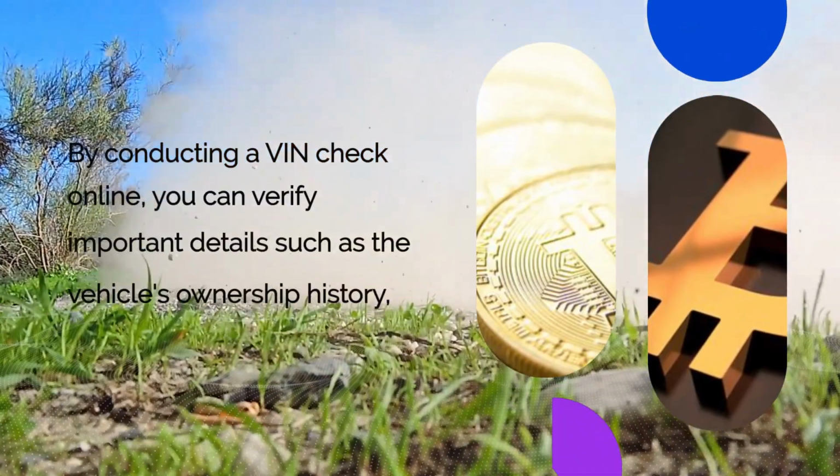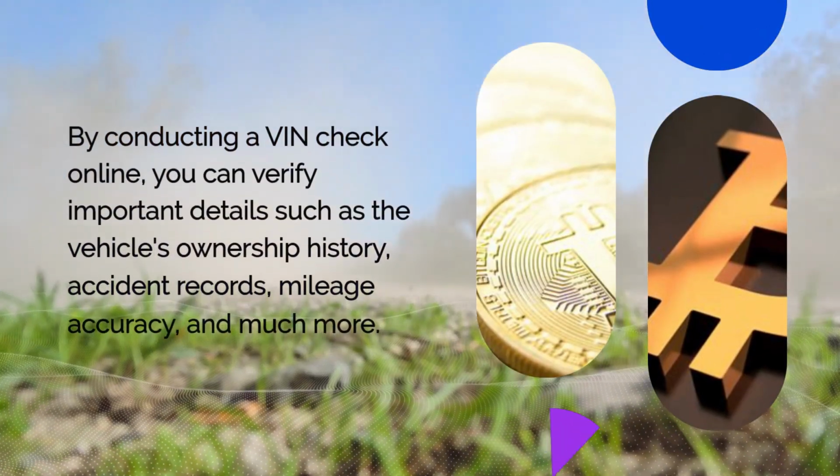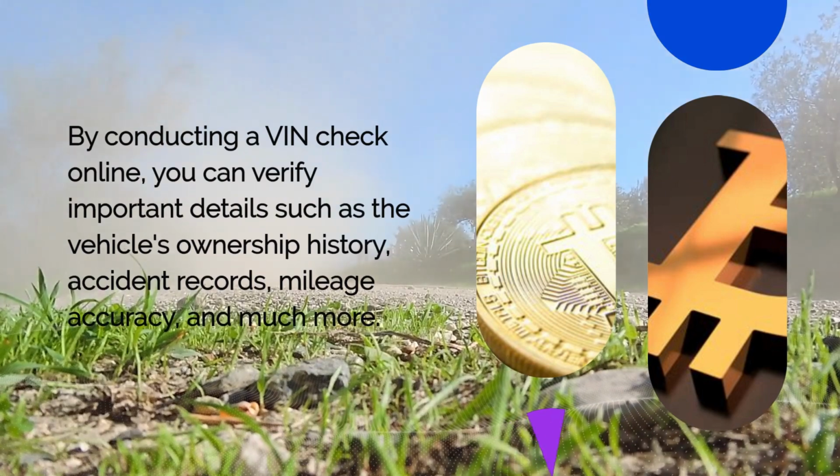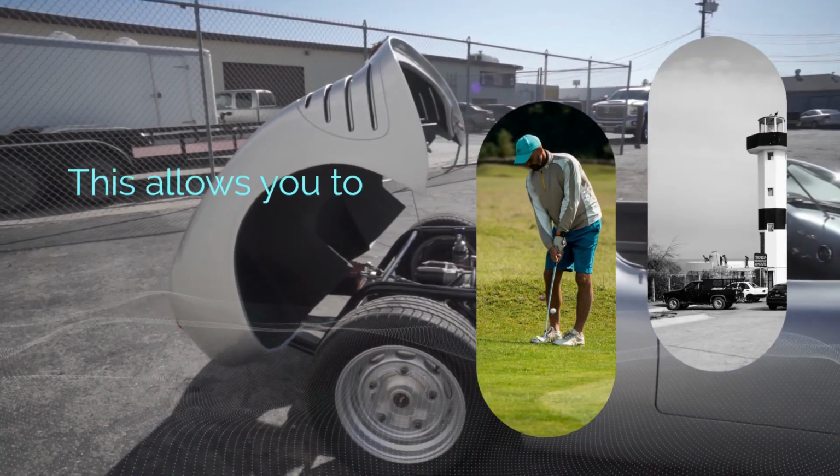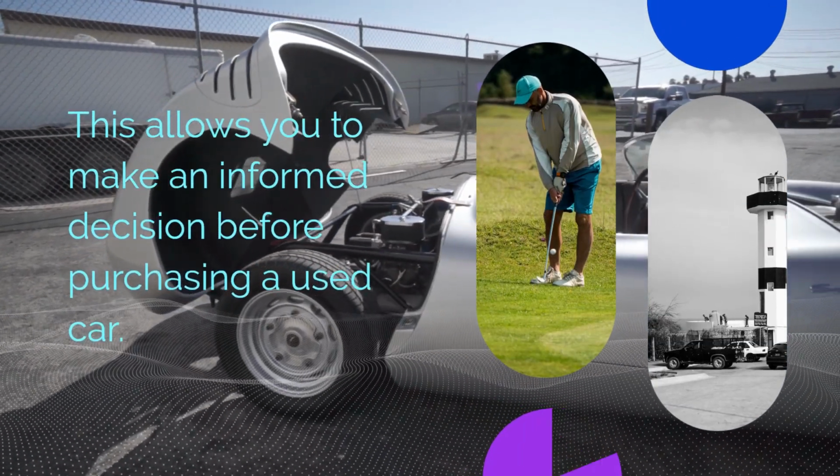and reliability. By conducting a VIN check online, you can verify important details such as the vehicle's ownership history, accident records, mileage accuracy, and much more. This allows you to make an informed decision before purchasing a used car.